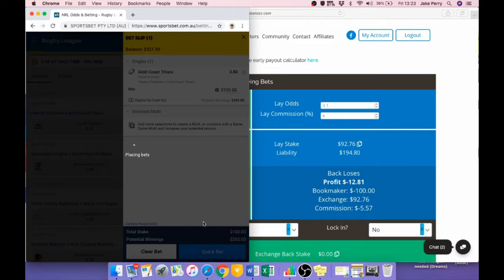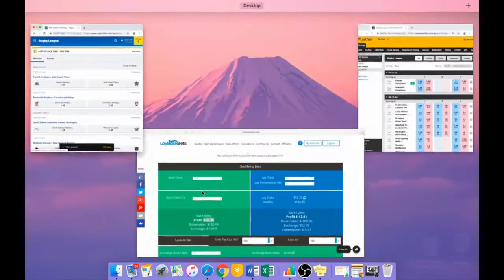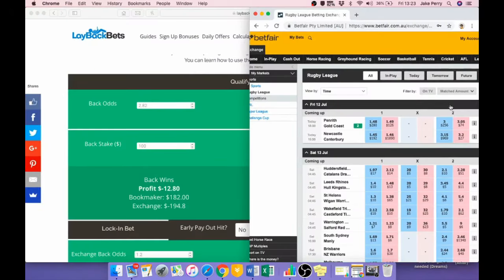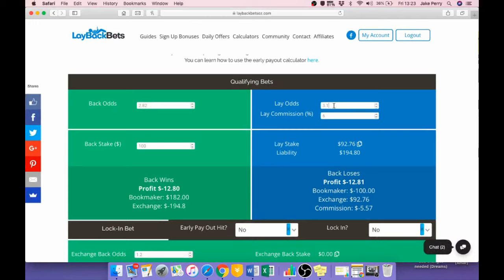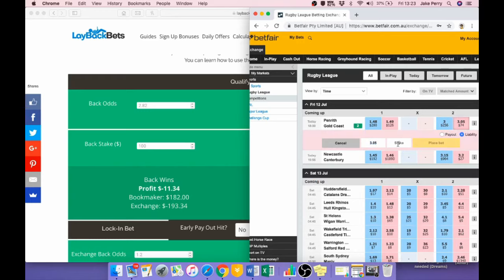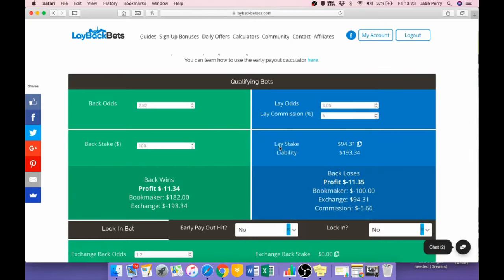So $100 back bet on Gold Coast. Then place this lay stake that I've just calculated on the Gold Coast. Oh, the odds have changed down, so I'm just going to adjust the calculator to 3.05. Copy the lay stake, then place the lay bet on Gold Coast Titans.